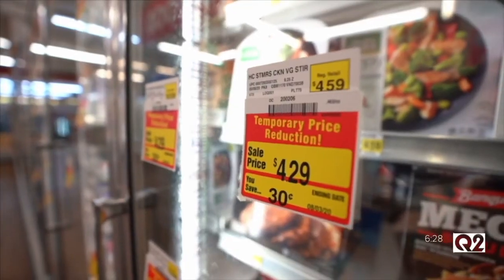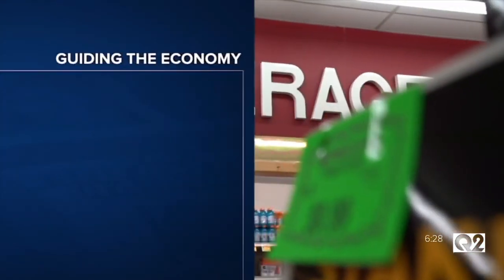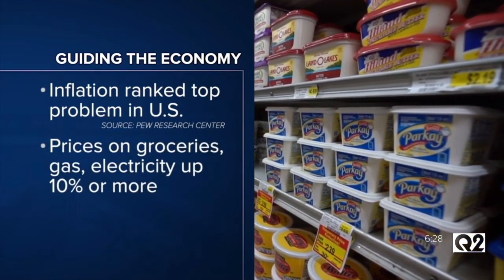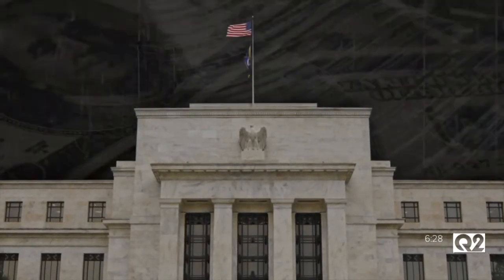For the moment, people are more worried about prices at the grocery store than on Wall Street. Inflation was ranked the top problem in America in a recent survey. Groceries, gas, and electricity have seen double-digit price increases since last year. But the Fed's move on interest rates may not solve the problem right away.